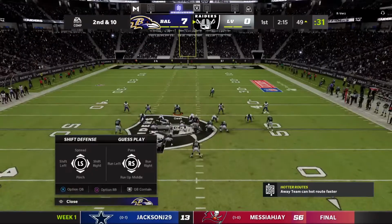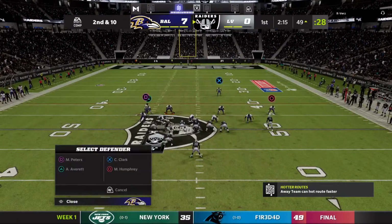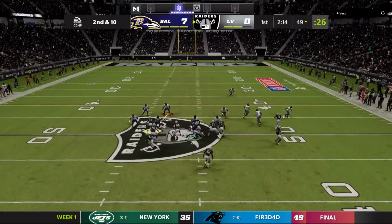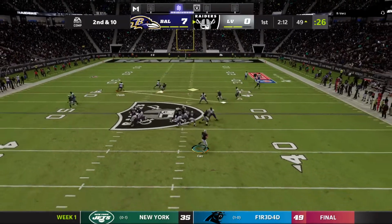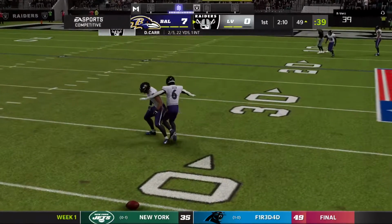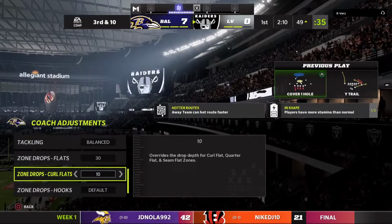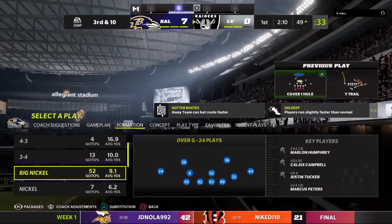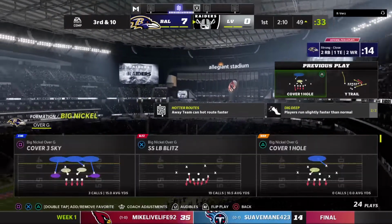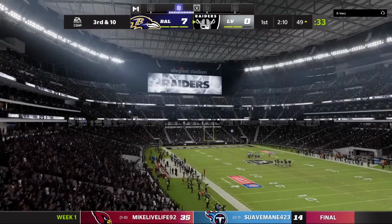Now Carr, after the incomplete pass, brings him up 2nd and 10. Here's Carr to throw. And that is knocked away in the middle of the field and incomplete. They've given him some different looks here defensively in the early going. He's only hit 2 of his first 5 passes. With a big 3rd down coming up, he's hoping he's got a play dialed up that can take advantage of whatever the defense throws at him.